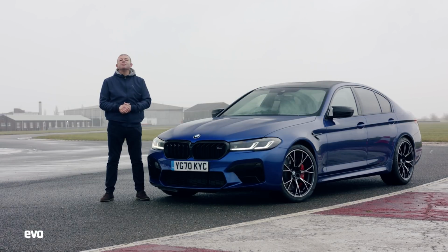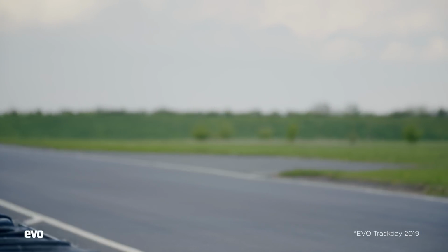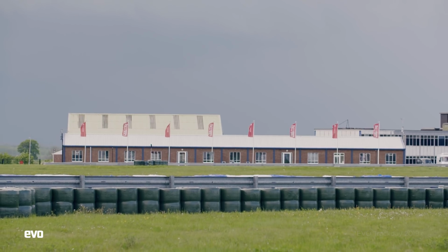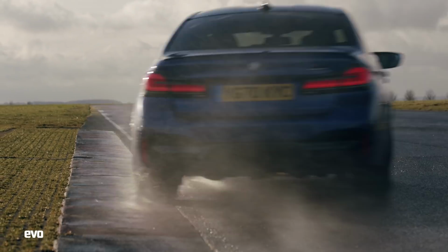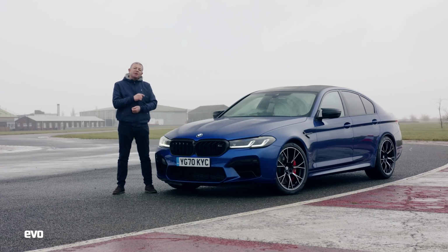The Bedford Autodrome is Evo's home circuit, and we hold lots of track days here. Not just because our offices are over there, but because it's a great place to learn on. Mainly because there's loads of space to play with, which is just what you need when you're trying to get to grips with a beastie like this M5 Competition.